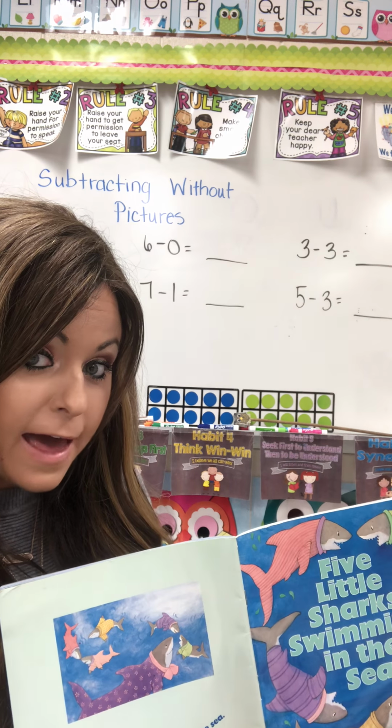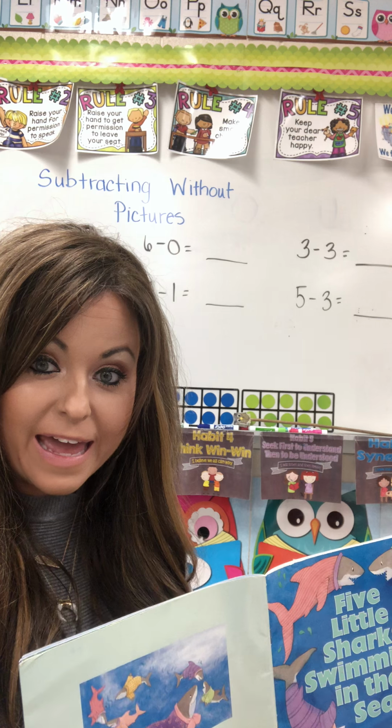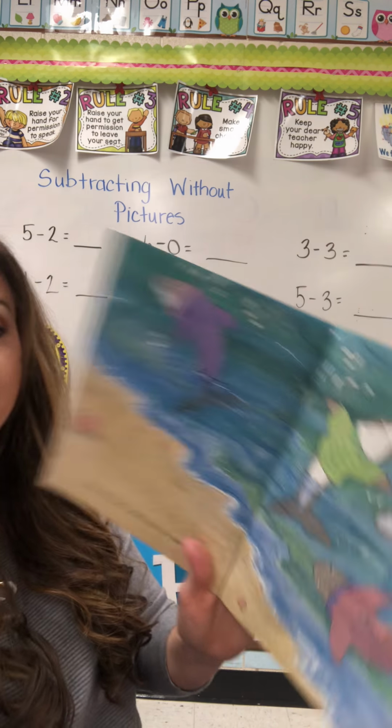So if we have 5 minus, we take 1 away, how many will be left?